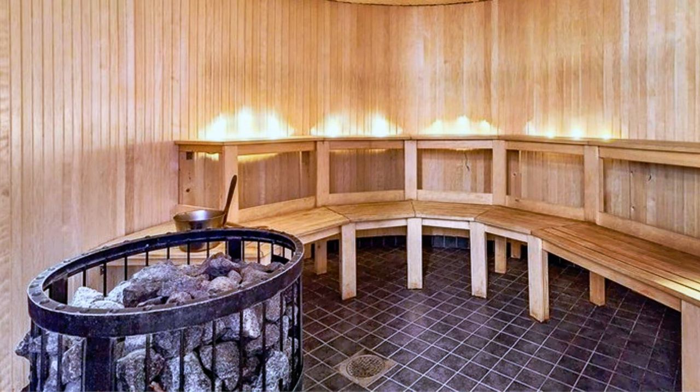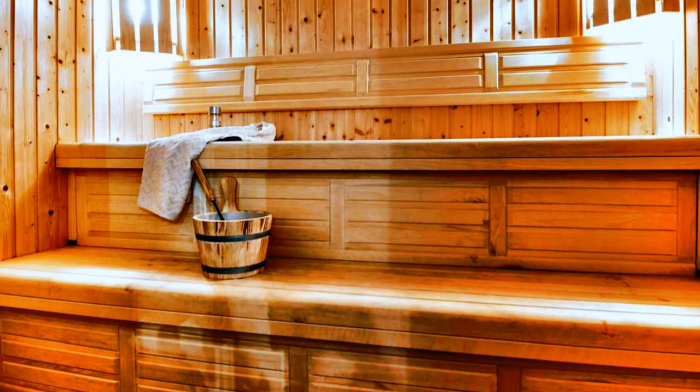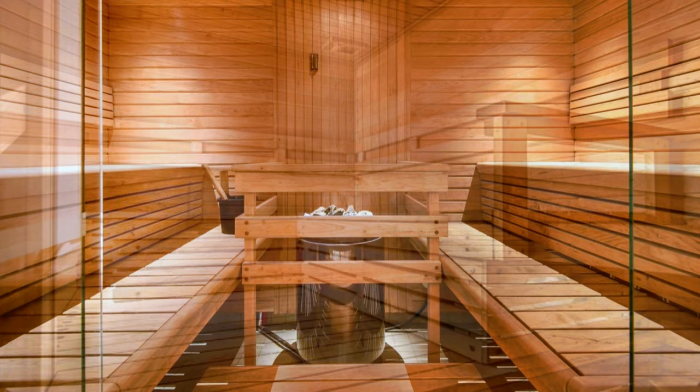Scandinavian style sauna with an unusual round layout. Typical Scandinavian style sauna. Compact timber sauna with a functional design.